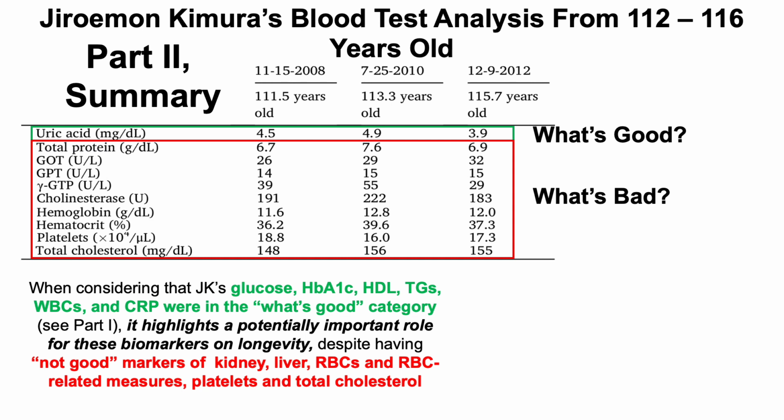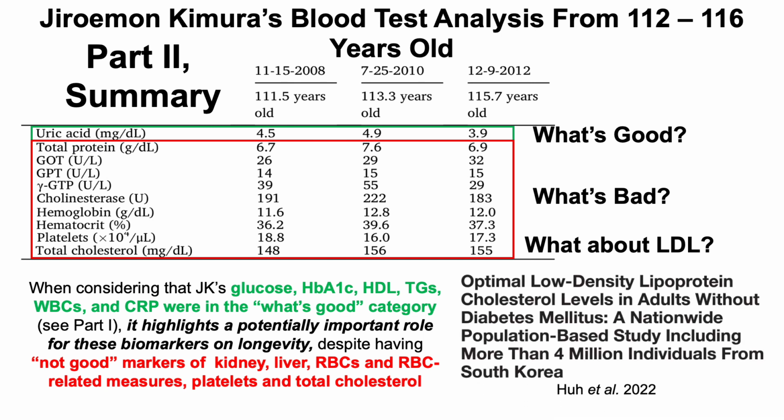Now, if you read the paper, you'll notice that only one biomarker is missing from the 22 that were published, and that's LDL. That's because in a very recently published paper, which is shown here, they stratified cardiovascular disease risk based on LDL levels and glucose levels, which may contribute to identifying when relatively low LDL, in Jarahiman's case, would be associated with an increased cardiovascular disease risk or mortality from cardiovascular disease or not. So I'm probably going to make a future video about that, so stay tuned for that.